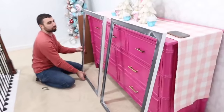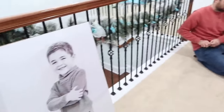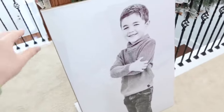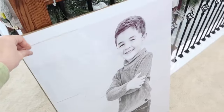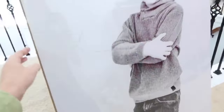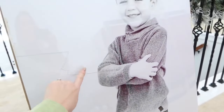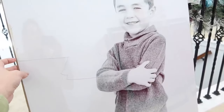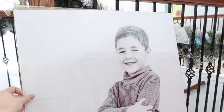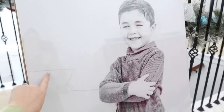So I've talked to you guys about these frames before. I got them at Michael's and they're actually pretty affordable. But here's the reason why. Because this is not glass, it's plastic. And when Justin was just trying to take these apart, the plastic just broke. Luckily, I was in Michael's the other day and I did see that they have more of these. So we're just gonna have to go buy one so we can have a piece of plastic to go over Ross's picture.